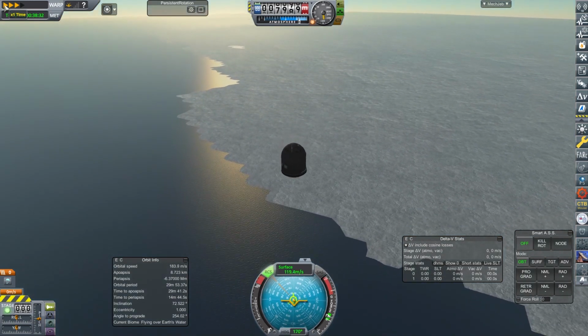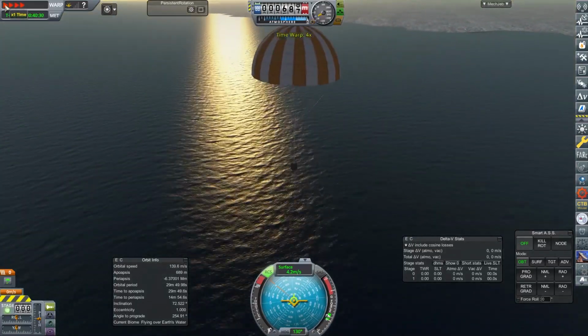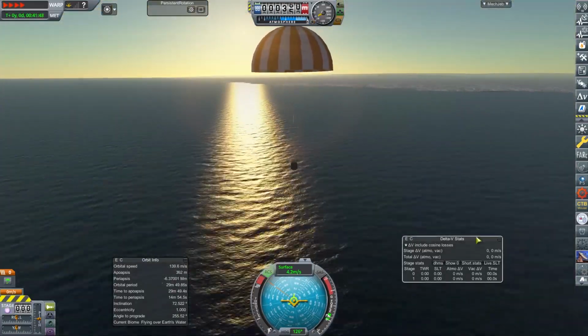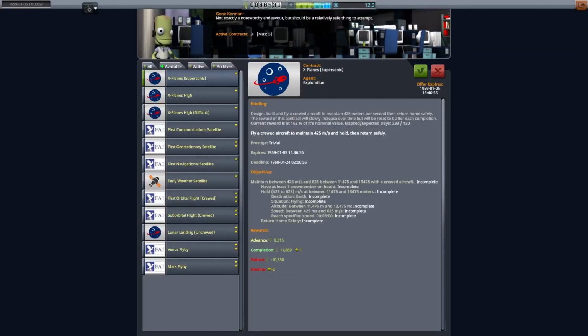So it comes down. At this point, we're a bit concerned about parachutes, but no, we pop the parachute all the way down. Lovely. We did overshoot our target a little bit, and yeah. Anyway, so we recovered it. Anyway, back to something a little different.